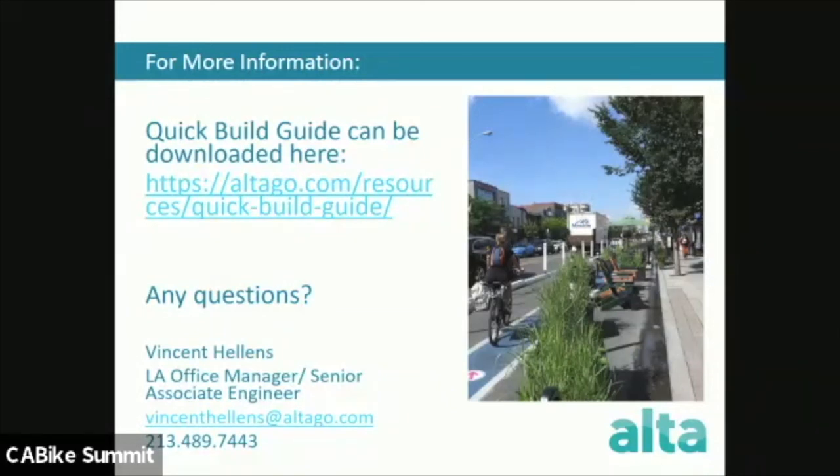We call them cross bikes. Like a crosswalk, you have a cross bike. That's why I'm Cross Road Lab, that's the name of the firm. But cross bikes are very, very important. We need more of them.